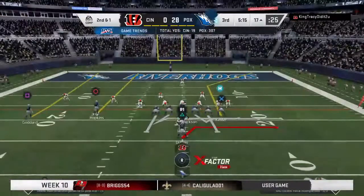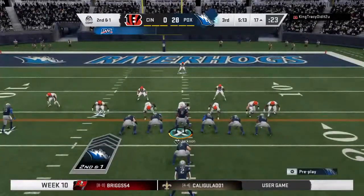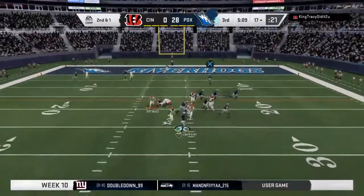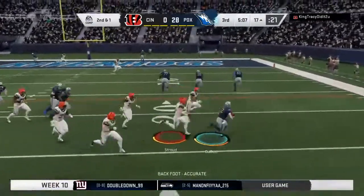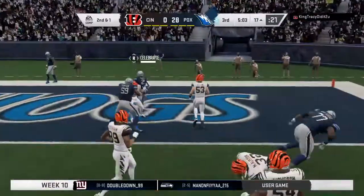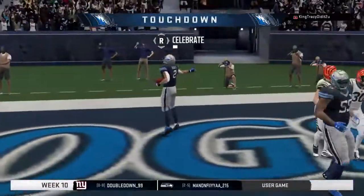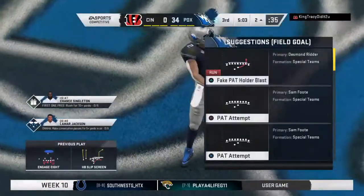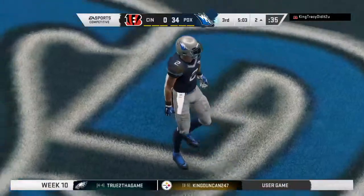The previous run, good for 9. Here's 2nd and a yard. Get that quarterback. Now it's Jackson. They'll try and set up the screen. It's complete. And he gets into the end zone for the touchdown. From 17 yards out, as his guys continue to pour it on.